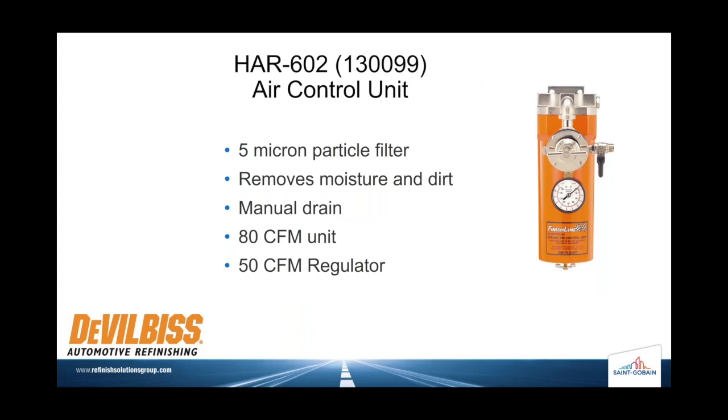Okay. The difference in the units, instead of having the auto or the manual drain at the bottom like the first one where you just push it off to the side, this one has like a little wing nut. So you have to physically thread that wing nut. The air pressure will blow the contamination out, tighten it back up.